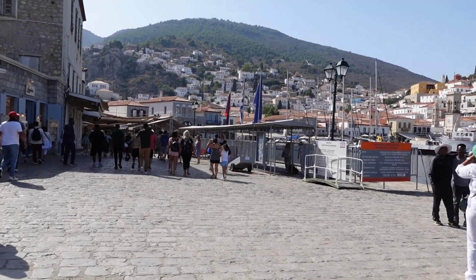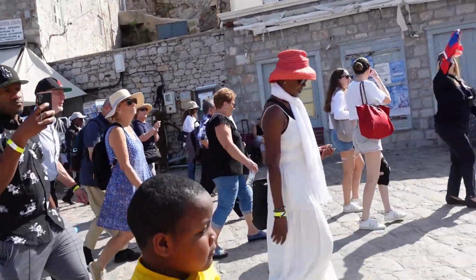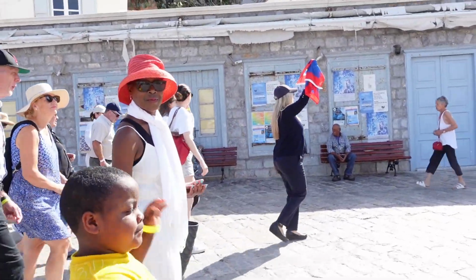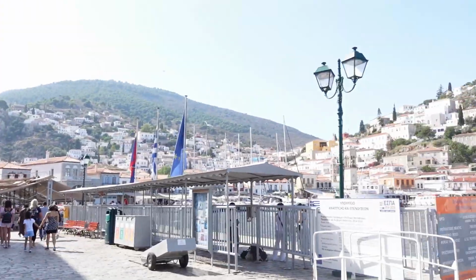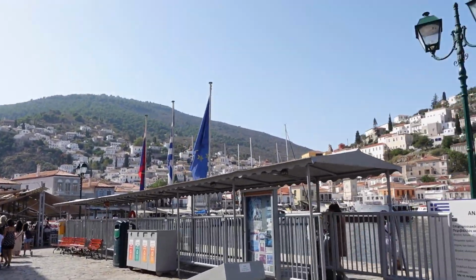Walking through Hydra. Looks like Italy. Looks like Italy. Yeah. It's beautiful.